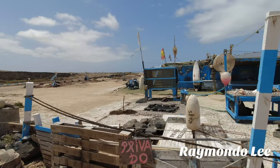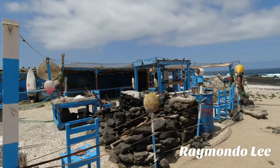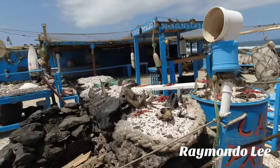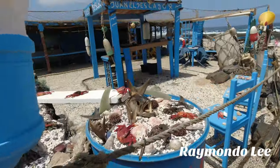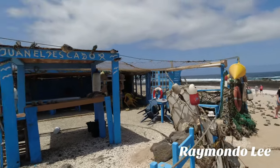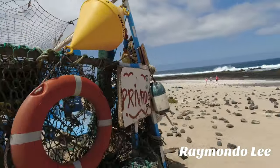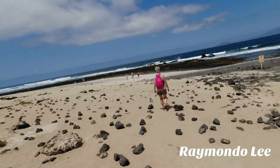Now, as soon as you arrive here, you will discover this property. Now, this is private property, and if you look at it, it does have lots of things that have been discovered on this beach. And the owner obviously likes to display them as art, and they do actually look fantastic indeed. So straight from there, you can walk straight down onto the beach.